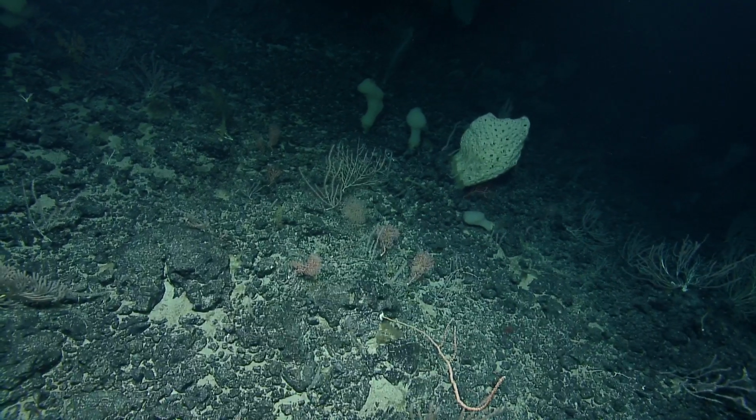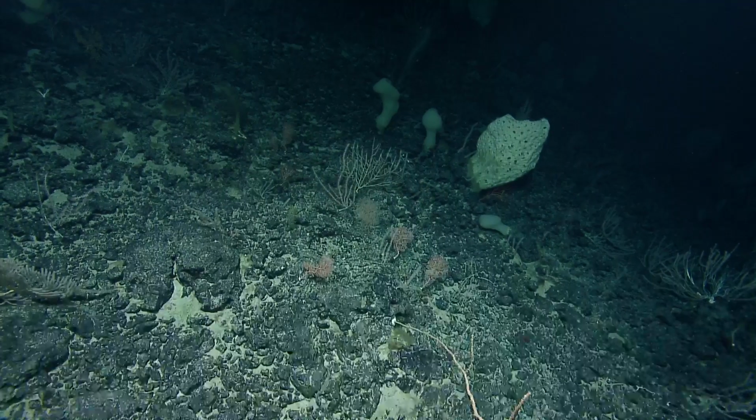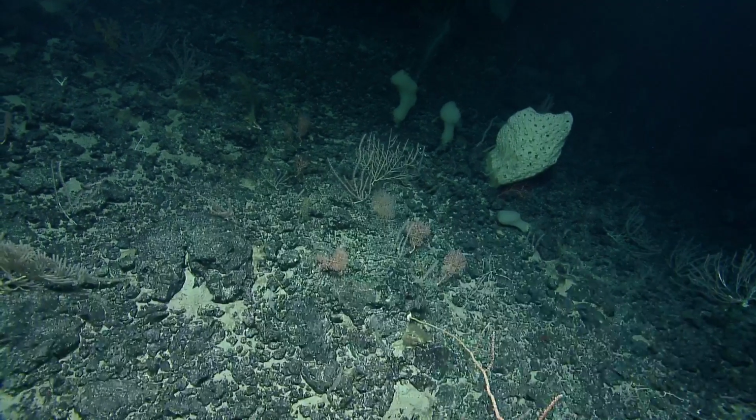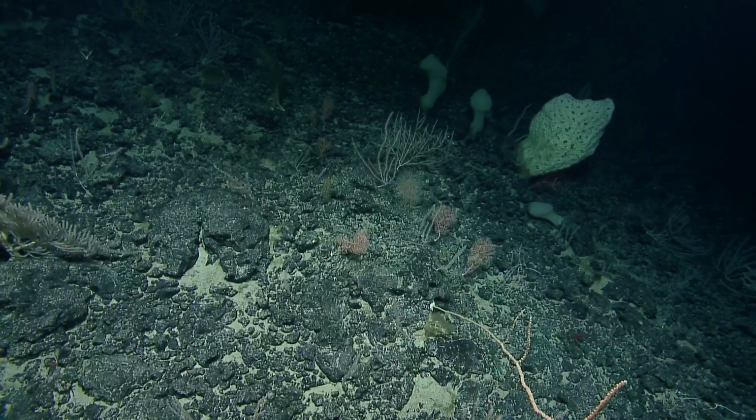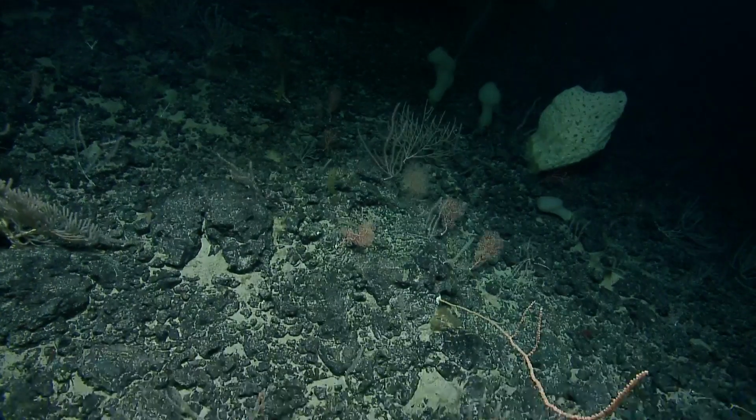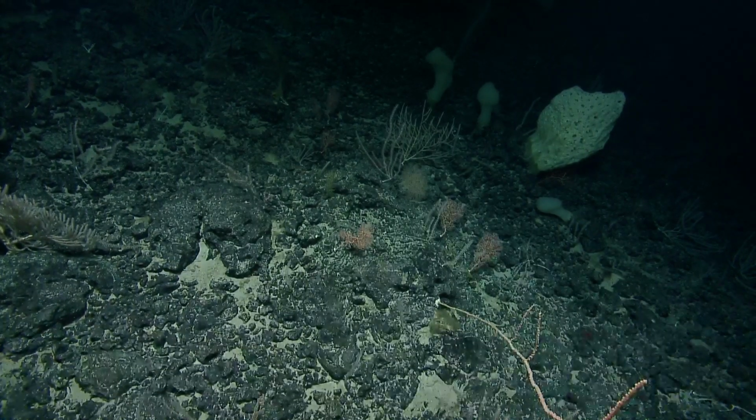So we're not seeing that. They're not totally covering substrate. They're just a lot of them sprinkled around. Or even the shallow reefs like in Fiji or like the Caribbean, you can have areas that are heavily dominated by sponges.